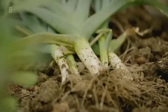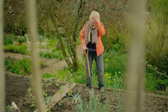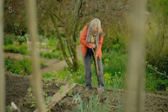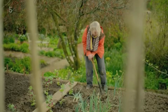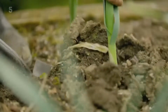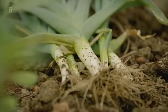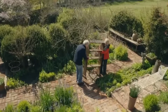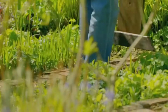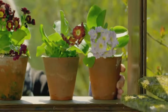Small, but perfectly formed. Look at that. The smaller they are, the more tender they are. That's what I'm telling myself anyway. They're not exactly prize winners, are they? But they will be delicious. I mean, why else would you grow your own, frankly? Some people grow their leeks just for exhibition. But next, I'm going to introduce you to a group of plants who truly take centre stage. Oh, pale but perfect.